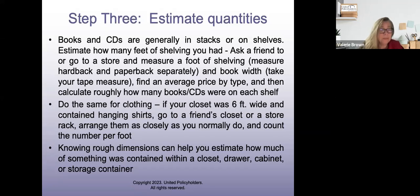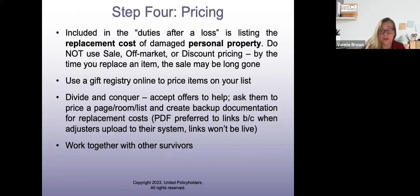And if you had specialty things, you know, a friend with fabric, she was a quilter. Those things pack down very small. They're very heavy in the containers, but they're very small. So checking with either someone who has those things or a shop that has them will give you a better sense of how much you might have had. Because again, we know you're going to be under on your quantity estimation.